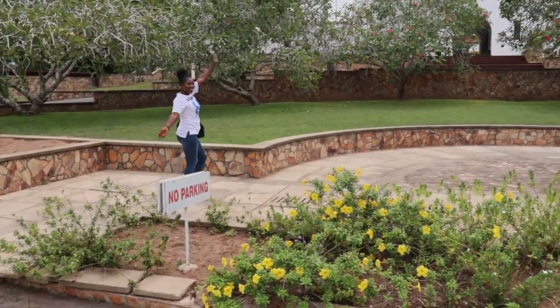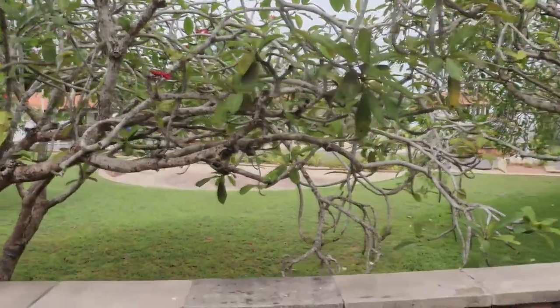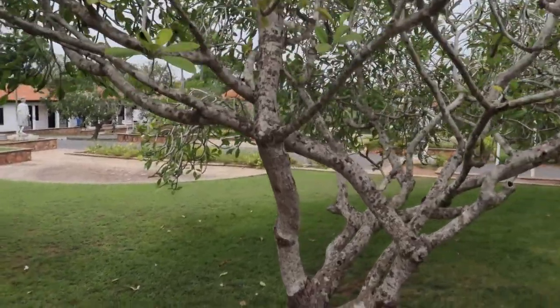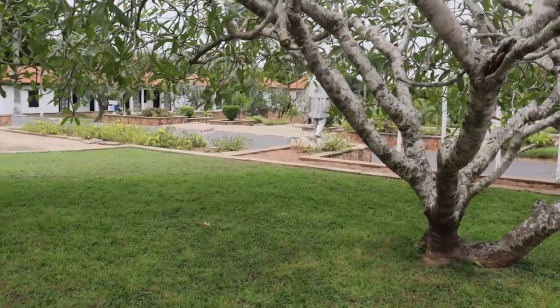When I first went to Cape Coast, I thought that was it. Then I went to Kumasi, I saw the other one. And now I'm here. So maybe it's too early to judge, but let's keep going.